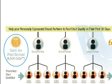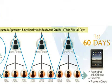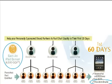You want to get all of those people inside the promoters pool, and you also want to qualify. As you do this, when you help those 3 people do that, you're now going to be qualified in that 60-day period in order to get the iPad, and will also be promoted to a director level. And we'll talk about the levels in just a minute and what that means. So now you've gone to the next step. You've got yourself an iPad. You're promoted to director. But there's something I want to show you here.